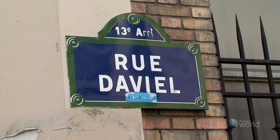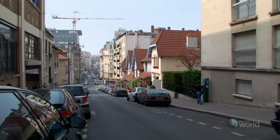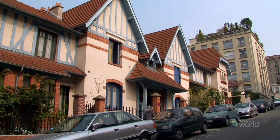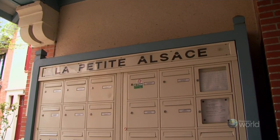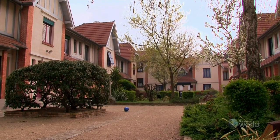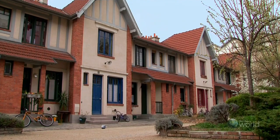Stroll down Daviel Street, which looks like any other street around here, but come over to number 10, and you'll find yourself in Alsace, or rather, Little Alsace. 40 small Alsatian-style houses are grouped around this tree-lined courtyard. Originally, these houses were built for the families of workers from workshops and factories below the Butte aux Cailles.